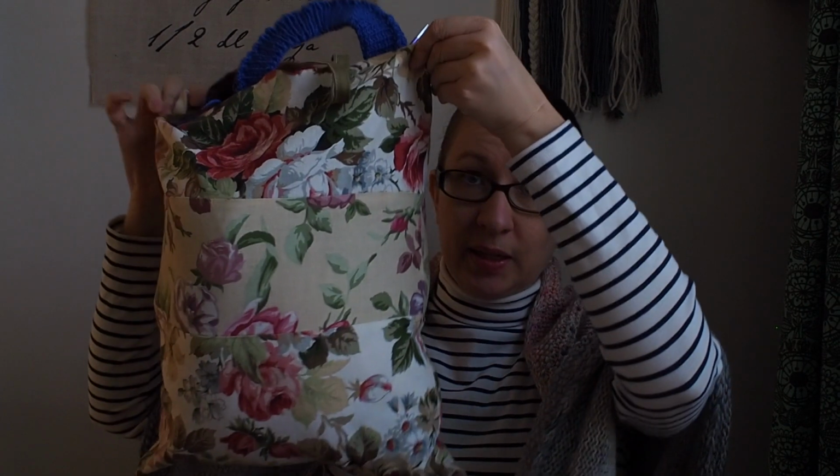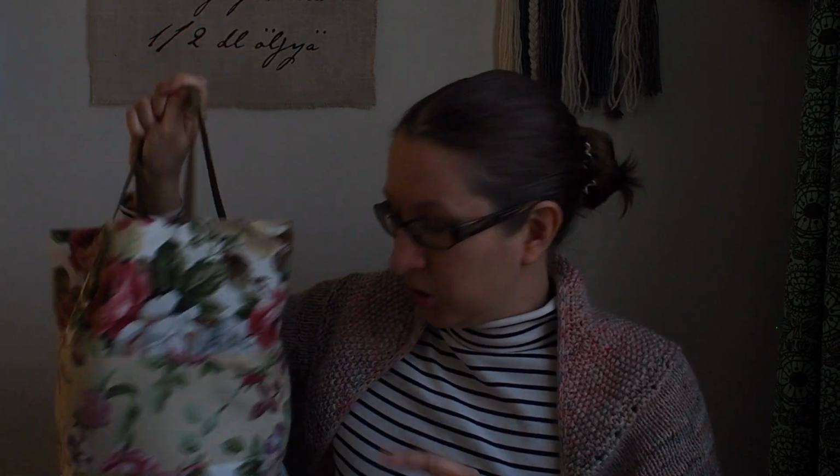Again, I've got all of the yarns picked out and they're here, but I'm not going to take them out. There are 7 different ones, I think. So we'll just get to them when we get to the project, but that's something to look forward to.